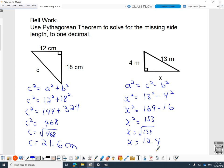How'd you do? Okay, but final test, 12.4 what? Centimeters? Meters. Okay, so take a look. And just imagine yourself going to Lowe's to order the wood you need. You better know which one you need. It's a big difference getting 21.6 centimeters of wood and 12.4 meters of wood. That's about the biggest mistake you can make. All right.